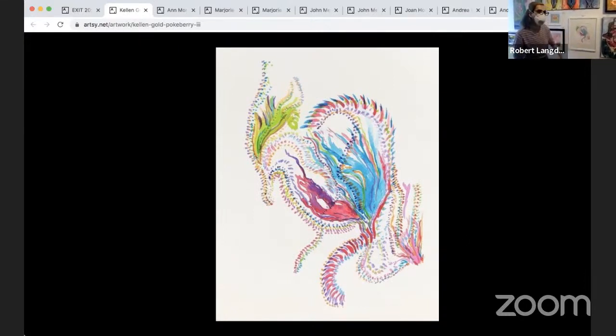So do you mix it with various amounts of water to create different hues or shades? Oh, great. As the pigment fades off the brush, the color will change. Great. Excellent.